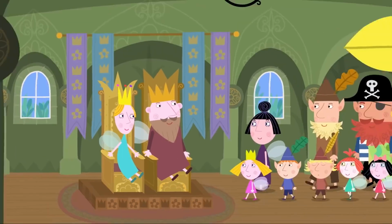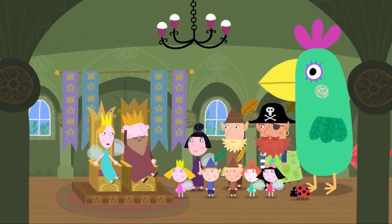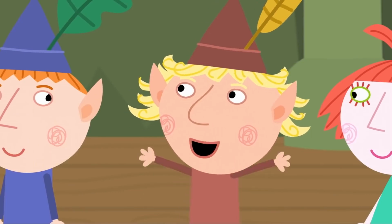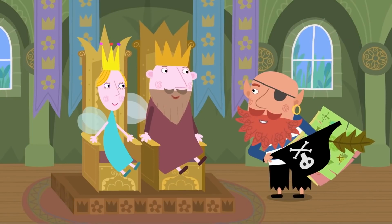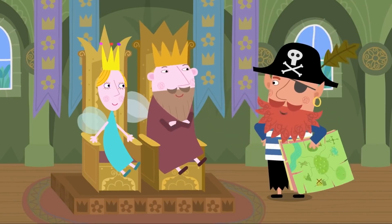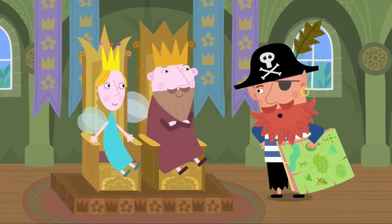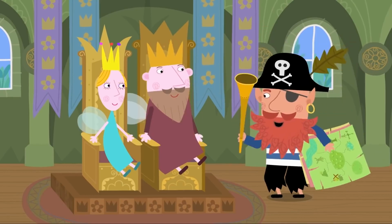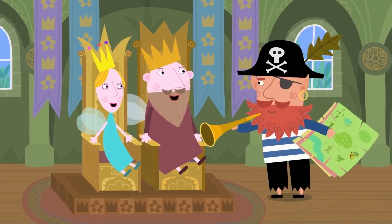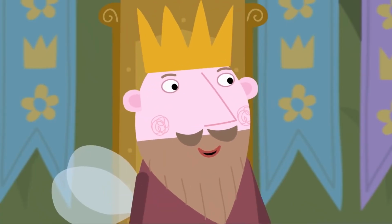Hello, everybody. Pieces of 8. Goodness me. Daddy, we're searching for pirate treasure. My uncle is Redbeard the Elf Pirate. Your Majesties. A pirate, eh? Not a nasty pirate, Your Majesty. A good pirate. For I am Redbeard, the elf pirate. Oh, well, that's all right then.